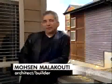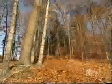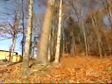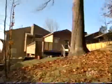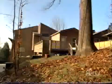Well, obviously, every time you try something new, there is a risk associated with it. And I was actually looking for a small development where I could test the market without taking a huge financial risk. And Woodside came about, and it was the time to give it a try.